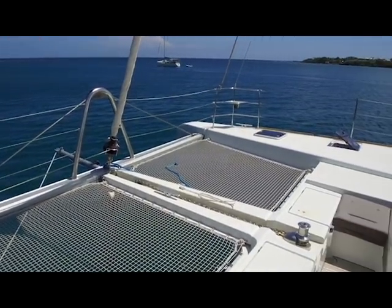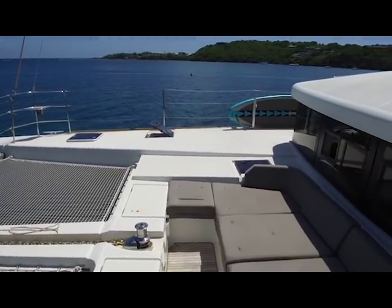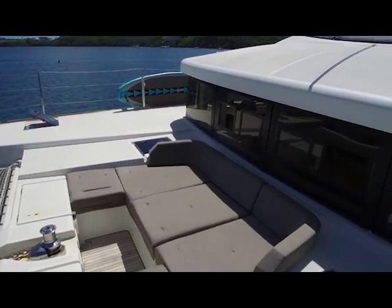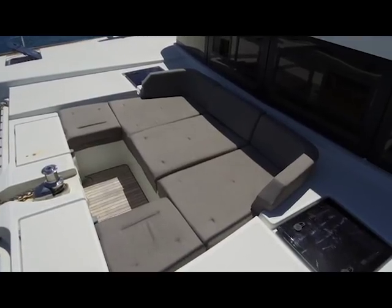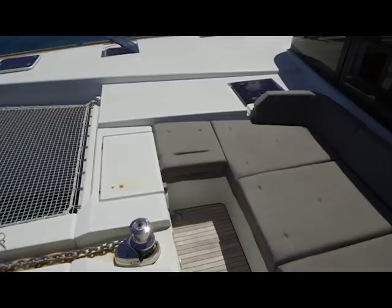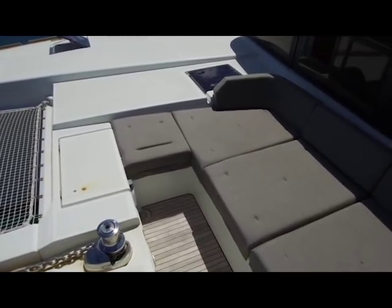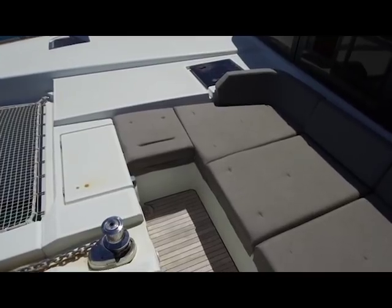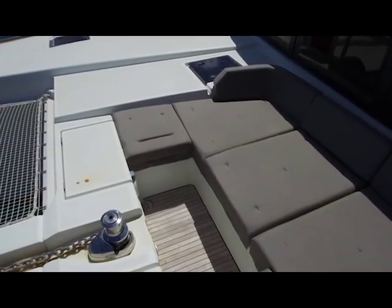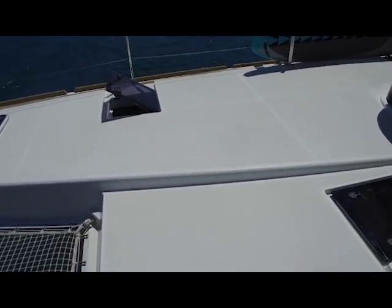Noticed also probably we have the taller stanchions, come up a little bit higher. Up front in this seating area, really nice little social area here. We can take a look here in a minute, but it has an Onan genset, 21.5 kVA, and gel batteries, 1,260 amp hours on that. Let's take a look back here. We'll walk around.